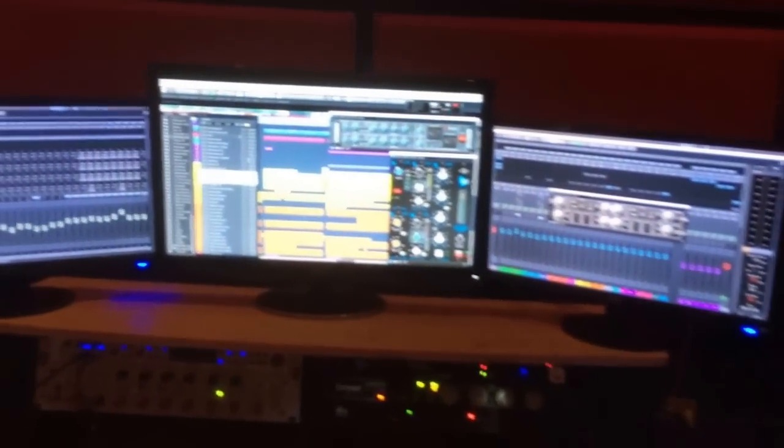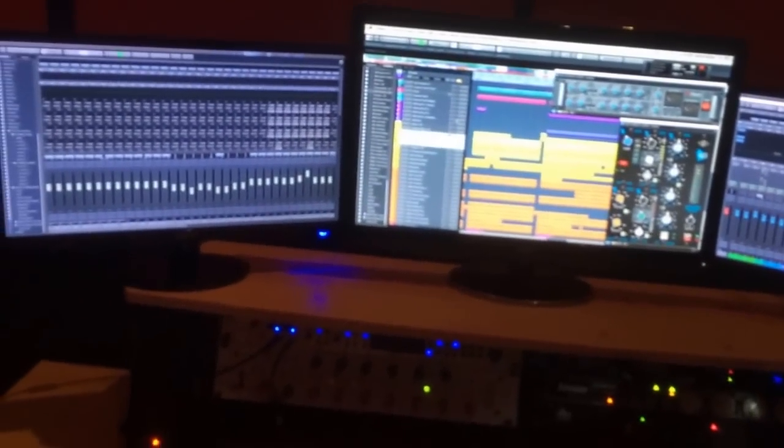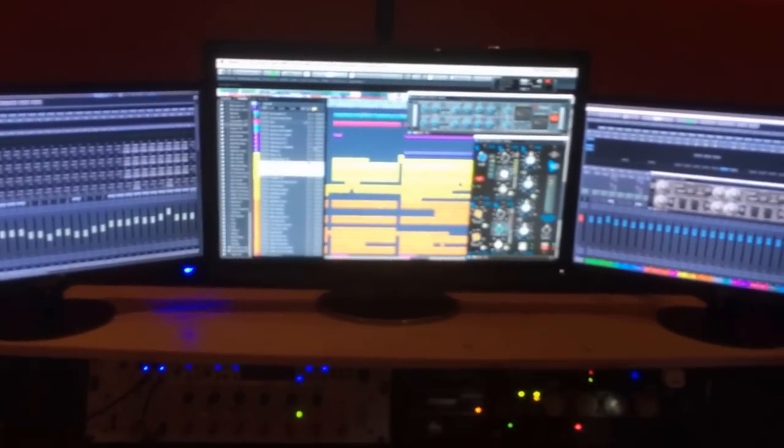This one has all the strings. This one has all of the brass and woodwinds. This one has like percussion and pianos and all that type of stuff. And then the master computer, I'm running Cubase, as well as other synths and all that kind of stuff. So that machine can handle that.